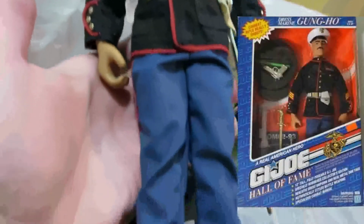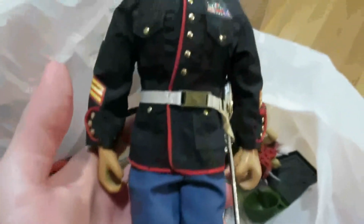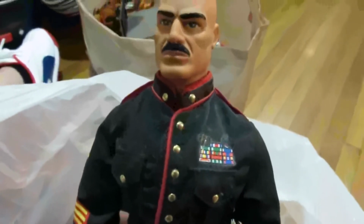Hall of Fame, Sergeant Savage. I adore this figure. I just need to be able to display him. And of course, Gung Ho. He's complete. I have all the accessories. If you can get a hold of this, I highly recommend it. Gorgeous, gorgeous figure. The clothes, the detail.